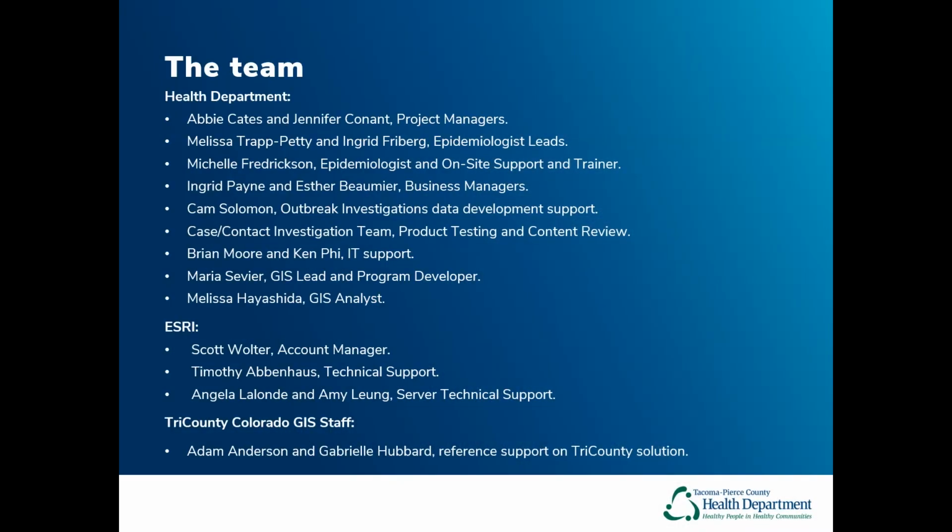And then we had incredible support from Esri through the entire development and going live process. And even now they continue to support us with the solution. And a huge thanks to Adam and Gabby at Tri-County Health Department in Colorado for all of the support and really helping us get started. Had we not had that platform to launch off of, it would have taken a lot longer to get going. And we'll continue to build off of this. We have weekly enhancements that we do, and we use our help desk ticket system for that process.